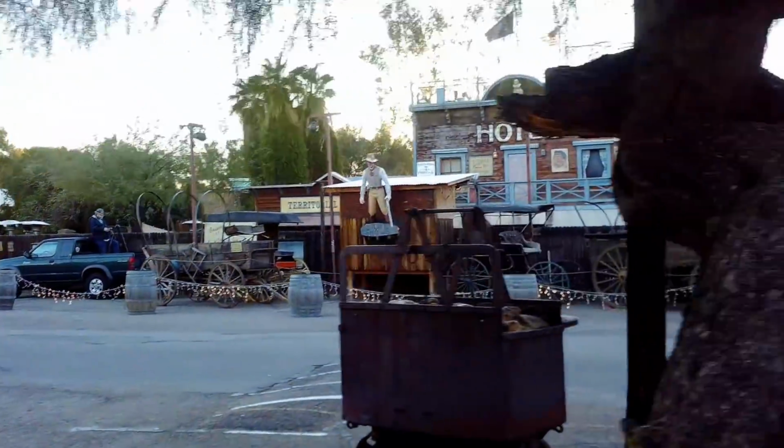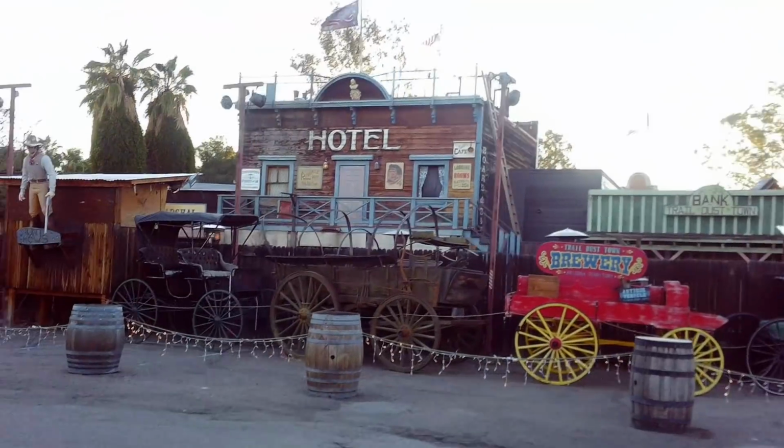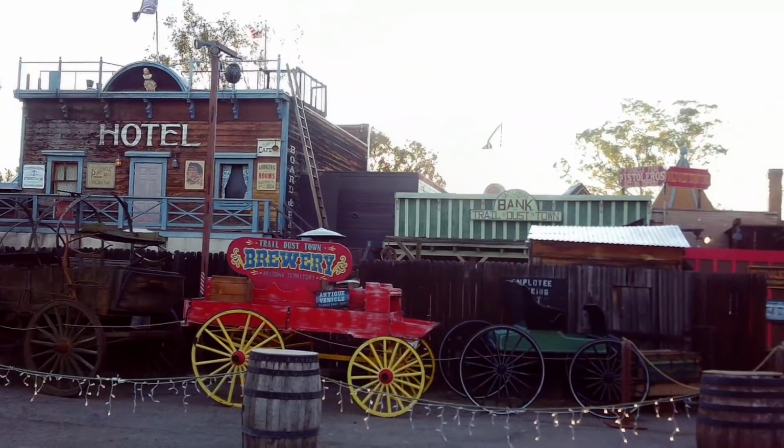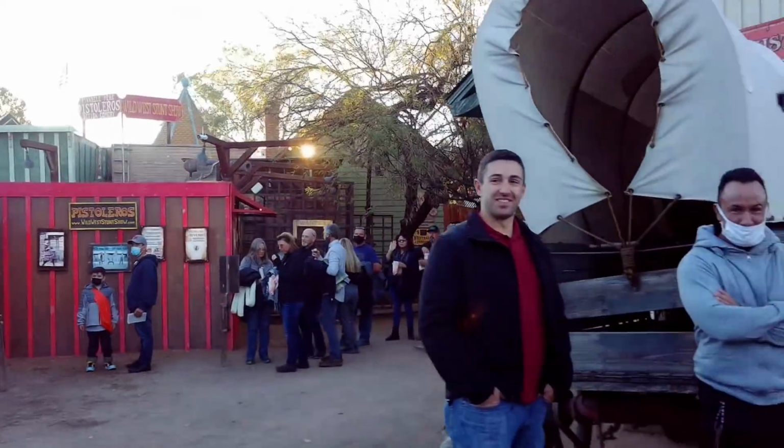Well, looks like we made it out of the old mine unscathed there, folks. Thank goodness. That was a close one. And the Pistoleros will be putting on a Wild West Stunt Show from 7 and 8 p.m. Friday through Sunday. Be sure to get tickets at the box office next to the show. Fistfights, gunfights, and explosions, so be sure to catch them.